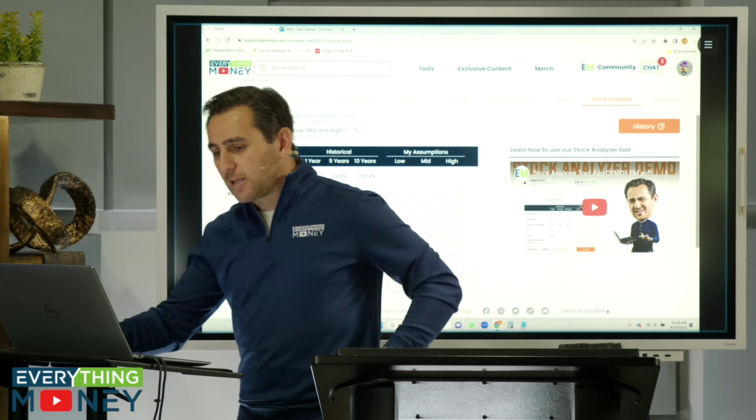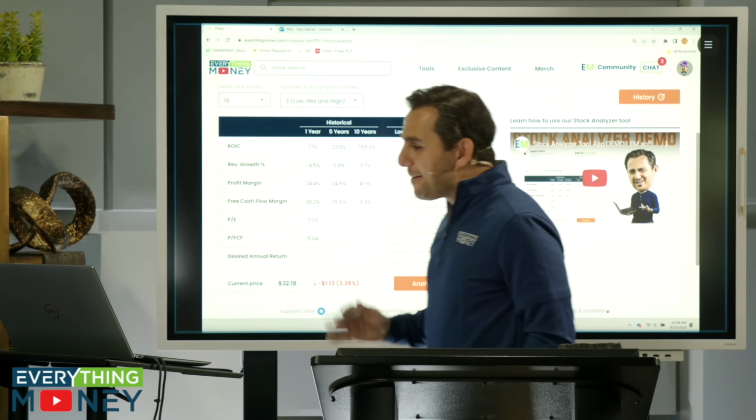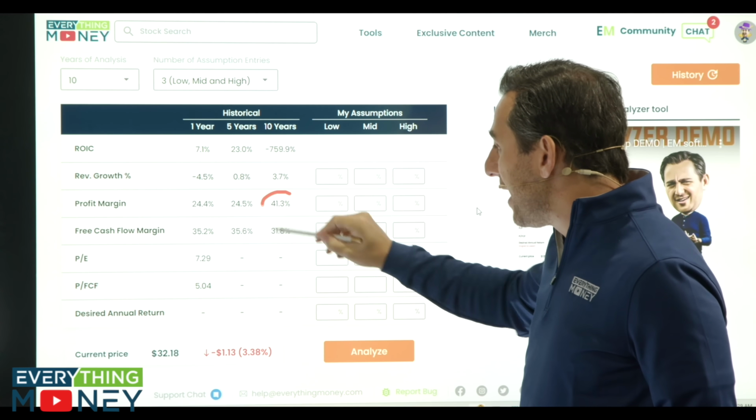So let's go look at BTI in terms of assumptions. Now, not much growth rate here in terms of the revenue. Profit margin is actually down a lot. Look at this profit margin.